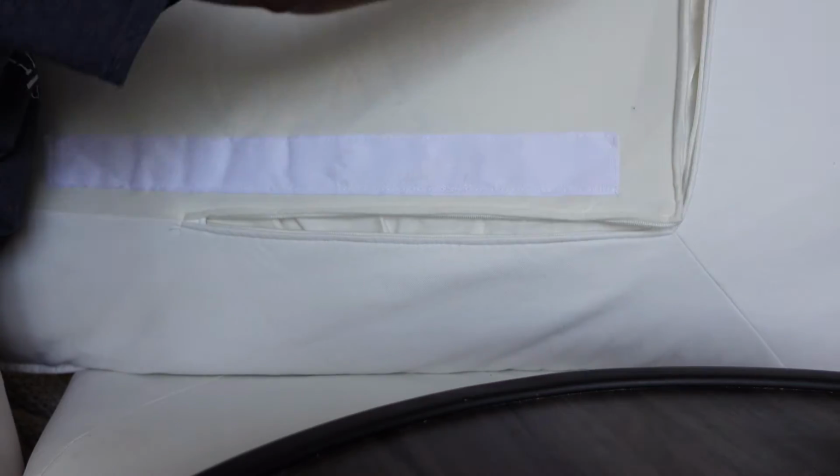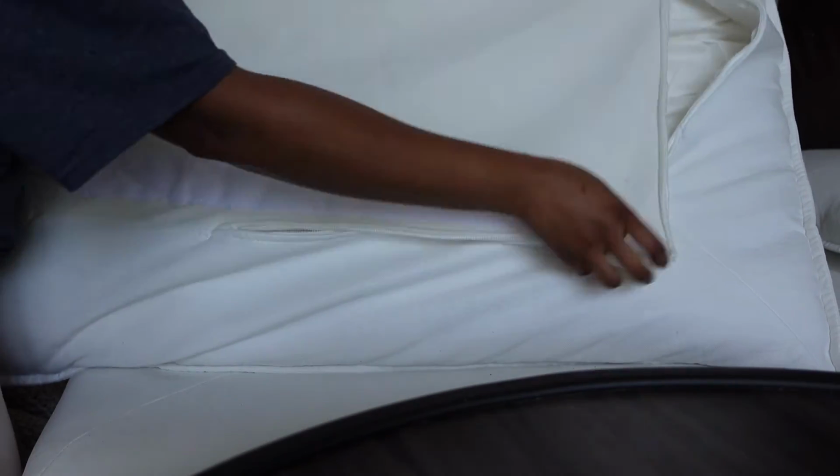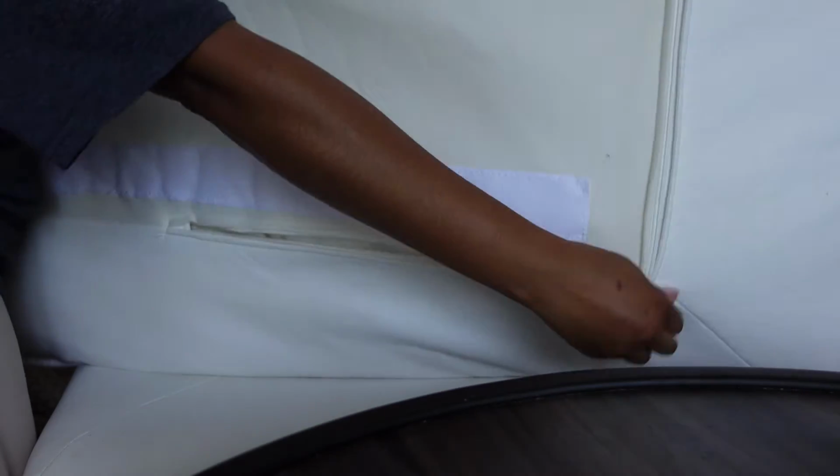I'll admit I was a little nervous to do this in the beginning because I wasn't sure if they would shrink. And I am happy to say that they did not shrink. So they held up pretty well. The couch covers are great quality. They're very thick and durable. So they held up really well in the washer, and I'll definitely do another video for you guys showing you in real time how I washed the couch covers.